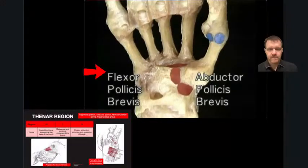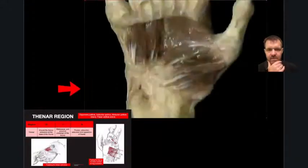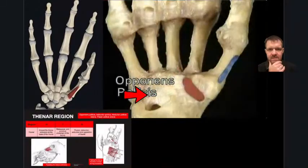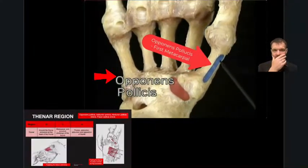So yeah, there's your attachment points here and here, the blue and the red, and then there's your opponens just there. And again, because of the angle, you can see why it does what it does.